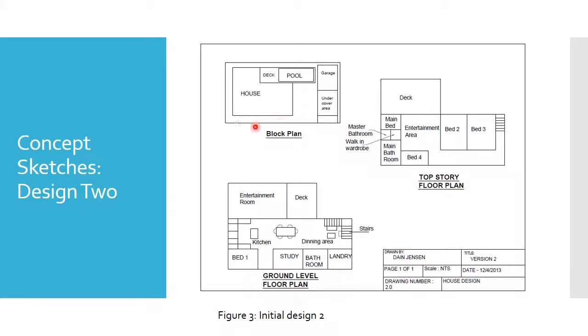Then also the block plan has been changed too. As you can see, the deck now extends to surround the pool, therefore combining the two together to be safer. The garden shed and the garage are now combined, and there is an extra undercover parking area for extra parking. Also, these changes in the block plan allow the backyard area to become bigger.